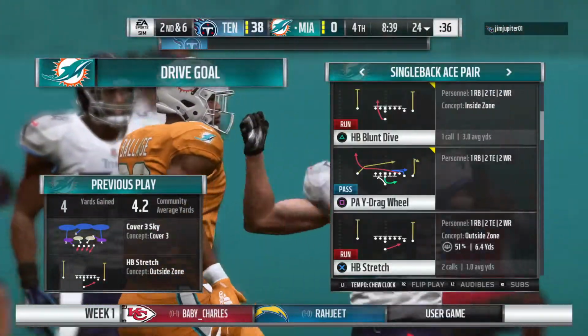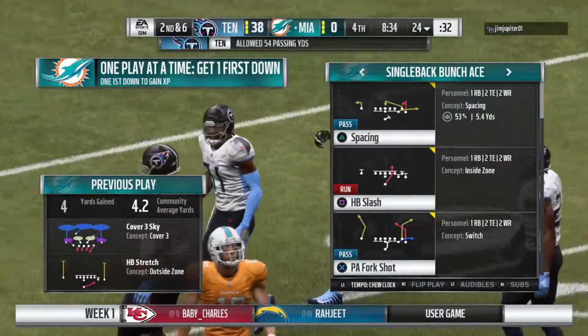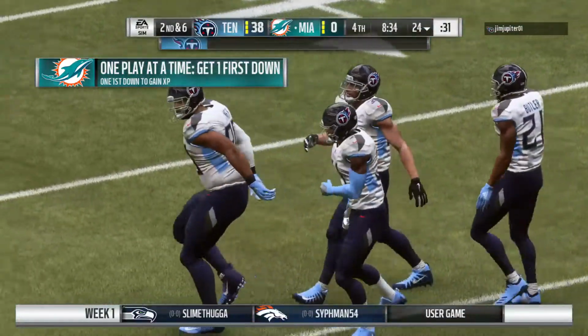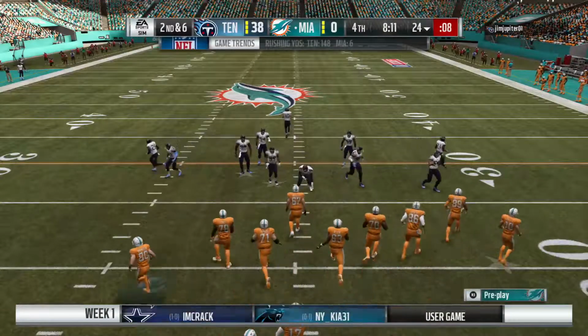It's a pickup of 4, and it'll bring up 2nd down. He continues to struggle to find a crease to break off a big one and might need to just put that aside and just try and ram his way forward and get what he can. Let's go.